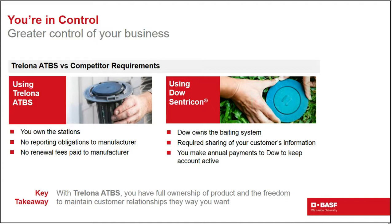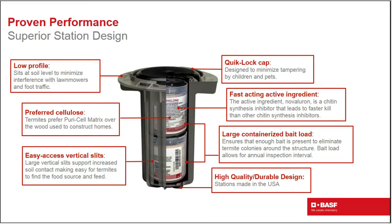So now I'll hand it over to Dr. Bob Davis to walk us through the technical portion for why TrelonaATBS is a trusted system with proven performance.